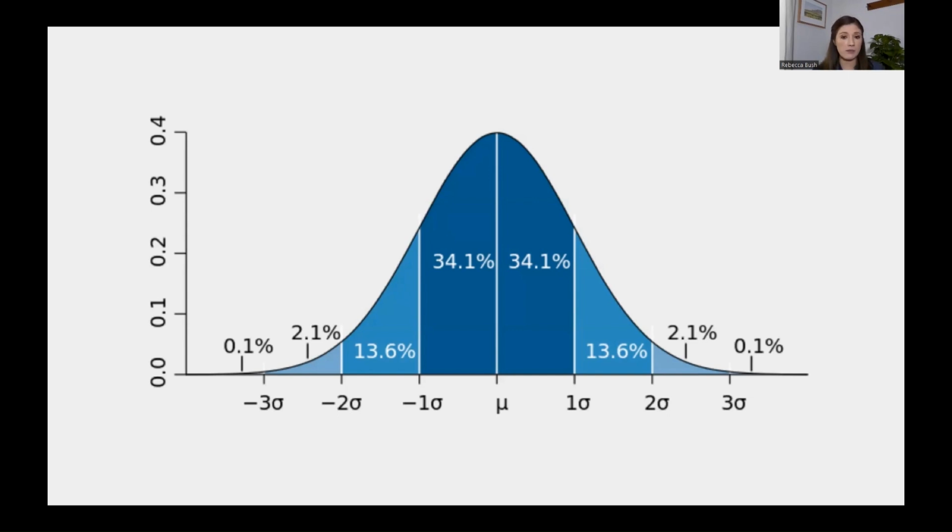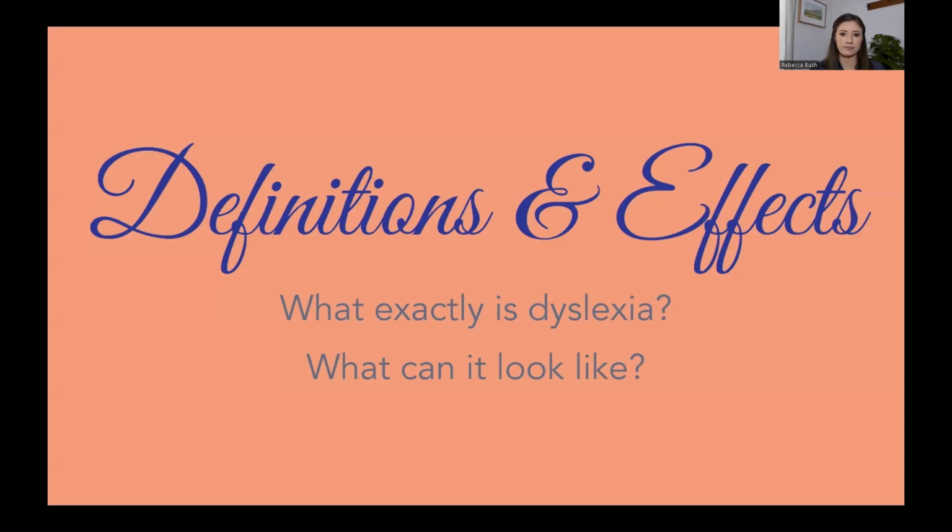We can also use this bell curve to think about people who are learning to read in general, regardless of a diagnosis of dyslexia. So you're going to have those students there in the middle who are going to go to school, they're going to get their instruction, and they're going to learn to read effectively. But then, of course, we have individuals on either side of that middle piece as well.